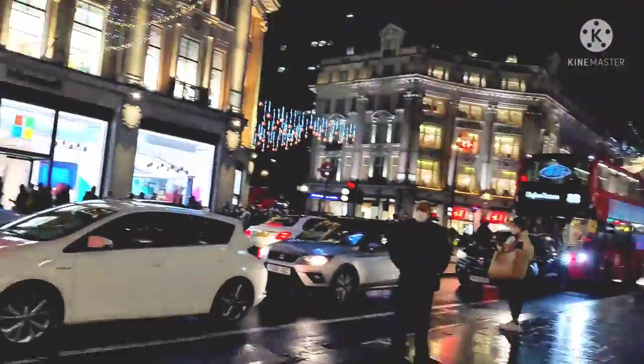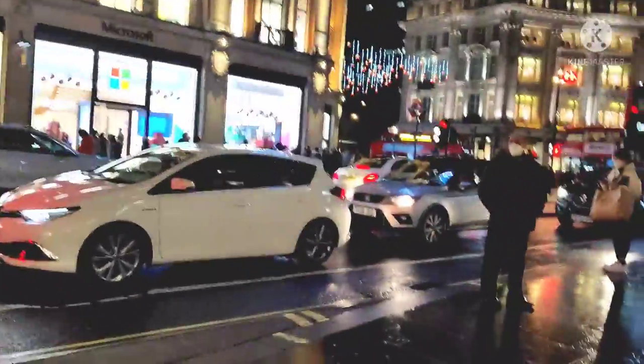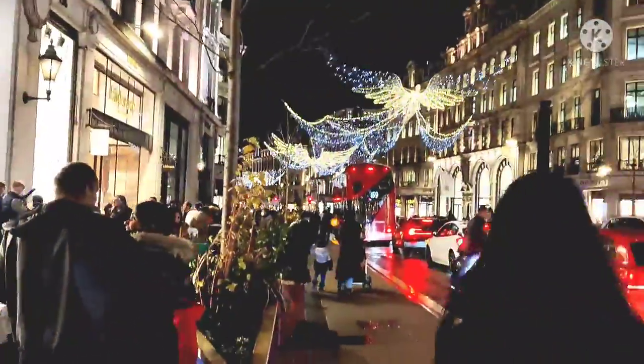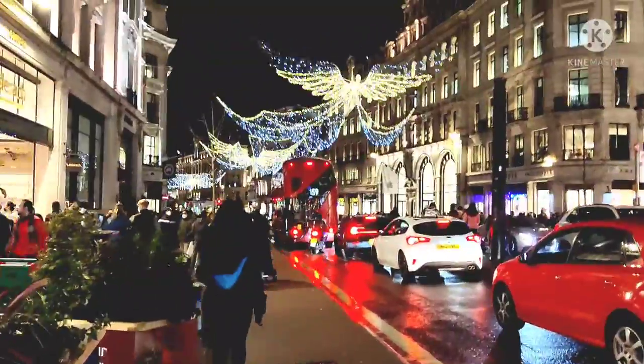In Christmas, these shops are so beautiful with lightings. You can see them. I really love it. We came for the first time to look at Christmas lightings. It was so gorgeous.